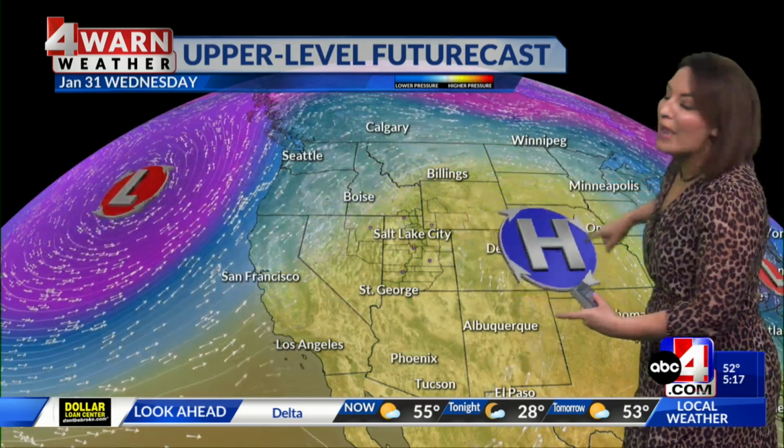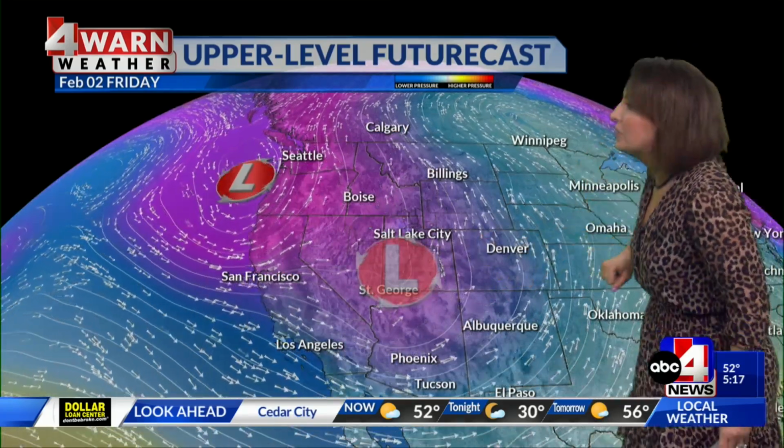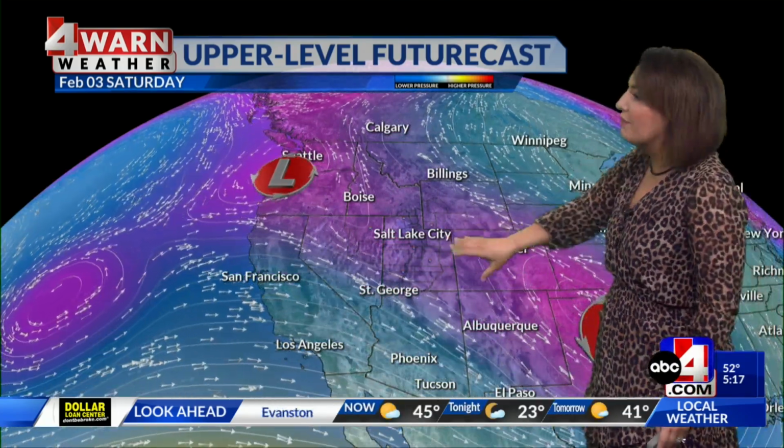Now, we do see a more active storm pattern looming. There's that high pressure. We're going to see that start to slide by Wednesday to the east, opening the door for a southerly wind to start mixing. Good news for inversion. And then here comes some wet weather Thursday into Friday. We're going to bring that moisture back into the state with active skies wanting to linger. Looks like right now we could see some valley rain and mountain snow to start an active pattern.